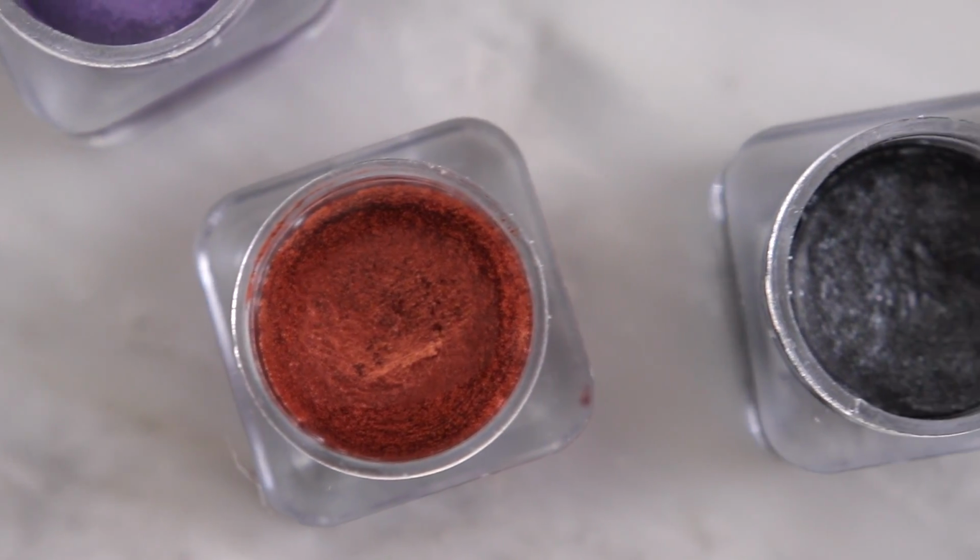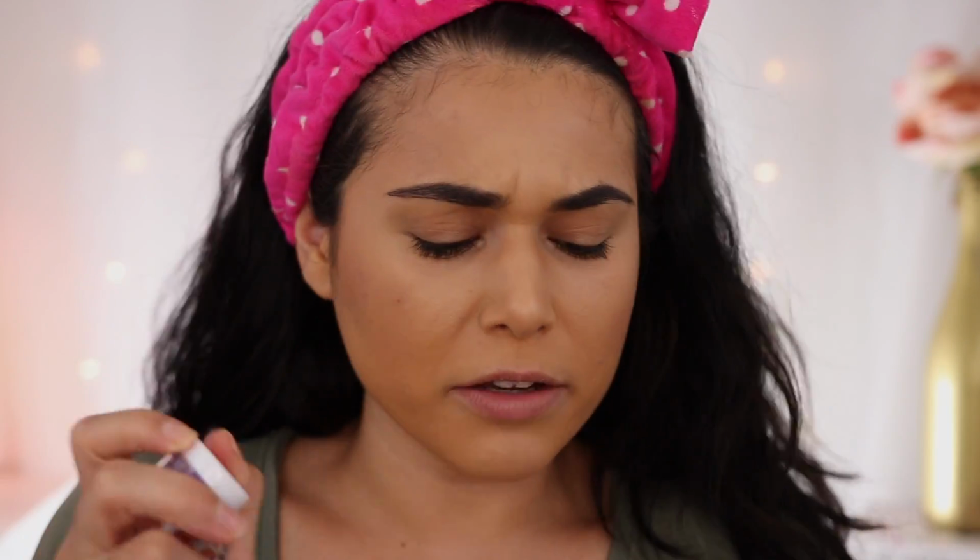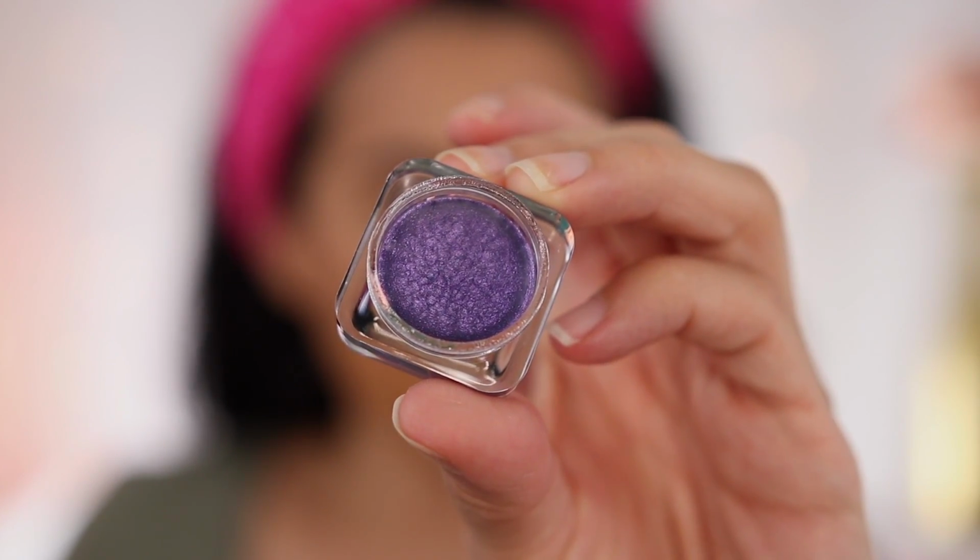I do have some other eyeliners that I want to try today, so I'll be using these on my lid. Now, I've tested one of these out in the past, but I hadn't worn it very long. But for the time that I did wear it, it did not crease on my lids. This is the shade Sprinkles.